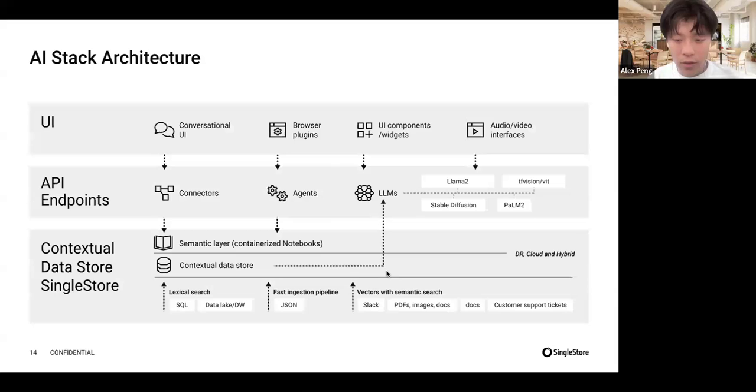So just skipping over a few of these. This is a very high level architecture of how we implement this, where you can look at something like ChatGPT as an example. You have the UI, and then you have API endpoints hooking up the UI to a backend which serves the LLM, and also can in some cases serve your retrieved text.